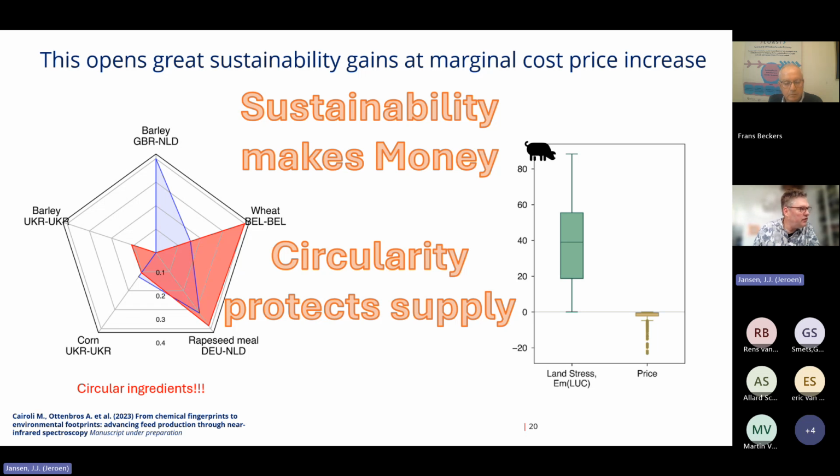Yeah, and what is very important is that the circularity, as Frans already indicated, protects your supply chain, because this is a restricted number of ingredients, but because you do quality control and environmental impact analysis at the same time, your circular ingredients fit very well into this representation. You can basically integrate them as new potential ingredients and start calculating with them for profit in the environment and in the economy. So this is my contribution. And now I give the floor back to Frans. Thank you very much, Jeroen.